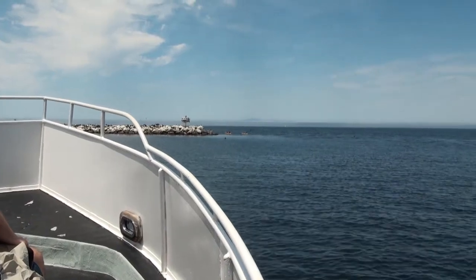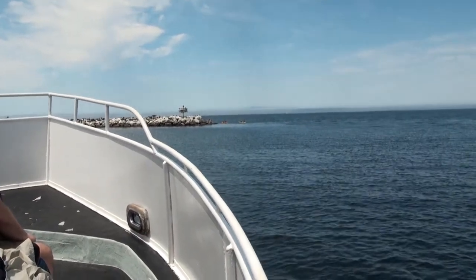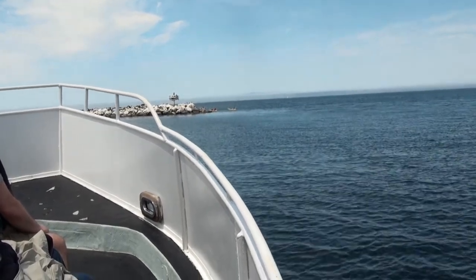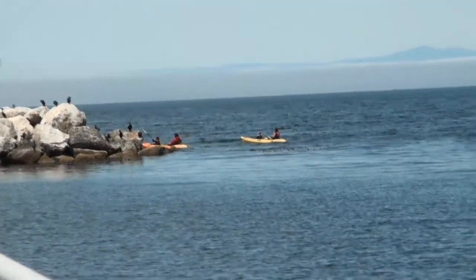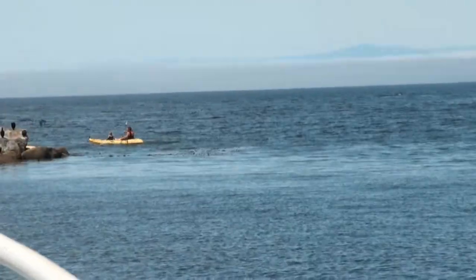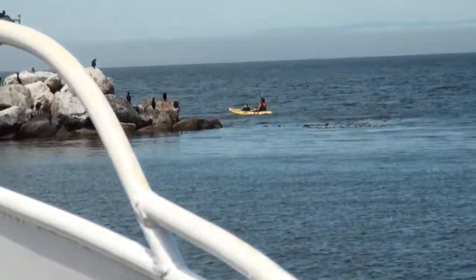11 o'clock, so left side facing towards the front of the boat, you'll see this big pile of rocks. That's our break wall, and it's currently covered in a bunch of Brandt's cormorants. Brandt's cormorants are all those black birds sitting on the break wall, and they're currently nesting on the break wall.